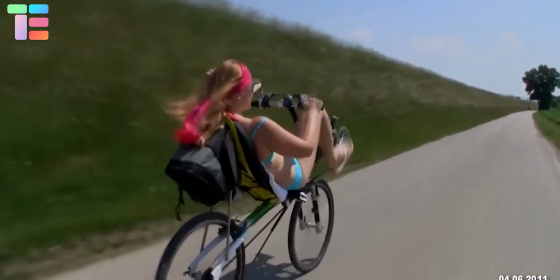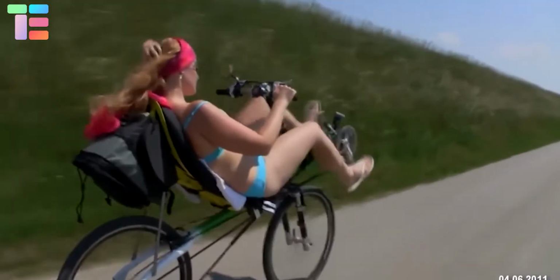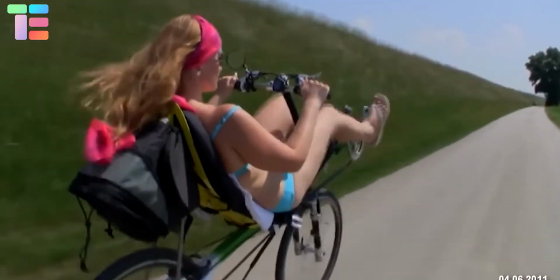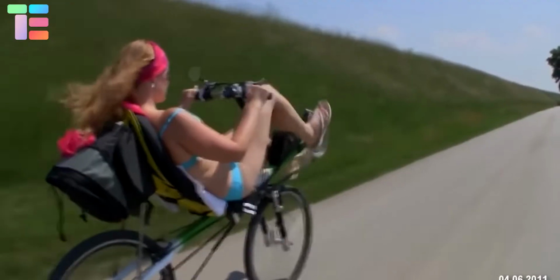This cycle is a safer and more comfortable way to cycle. These help to assure a longer and more consistent workout journey like in the gym.